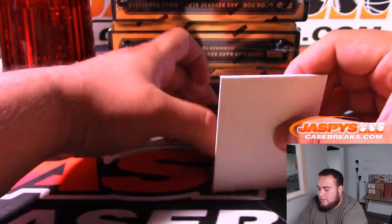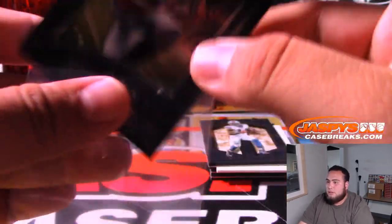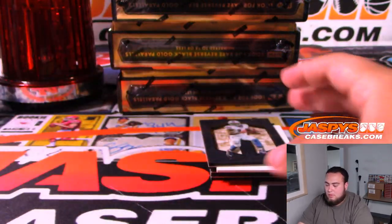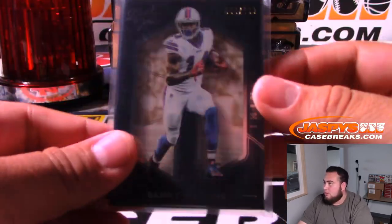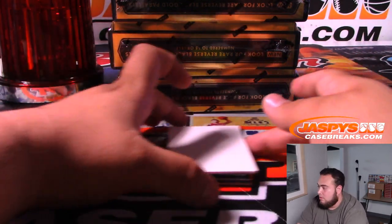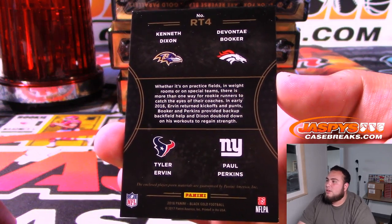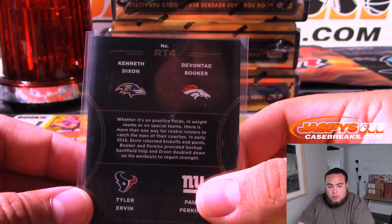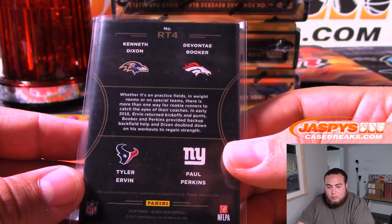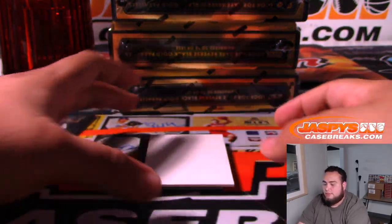Our next little pack, we got a 100 rookie gold mine, Tyler Boyd. We got for the Bills, Sammy Watkins to 100. We got a quad: Kenneth Dixon, Devontae Booker, Tyler Ervin, and Paul Perkins. Nice patches to 49. So that'll be randomizer. Chris Parent with the Ravens, Broncos, Ryan Redmond, Texans, Ryan Redmond, and Giants, Daniel Hayes. So there you go. We'll leave that right there.